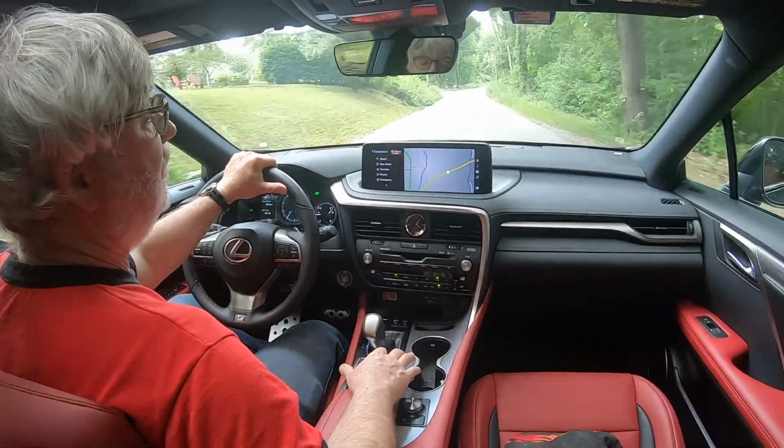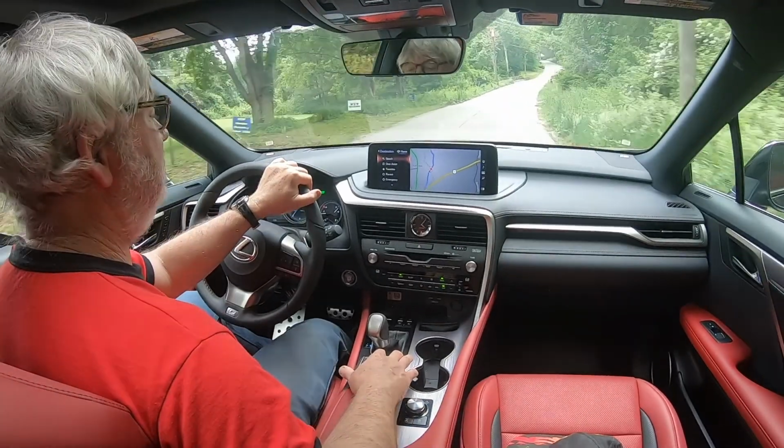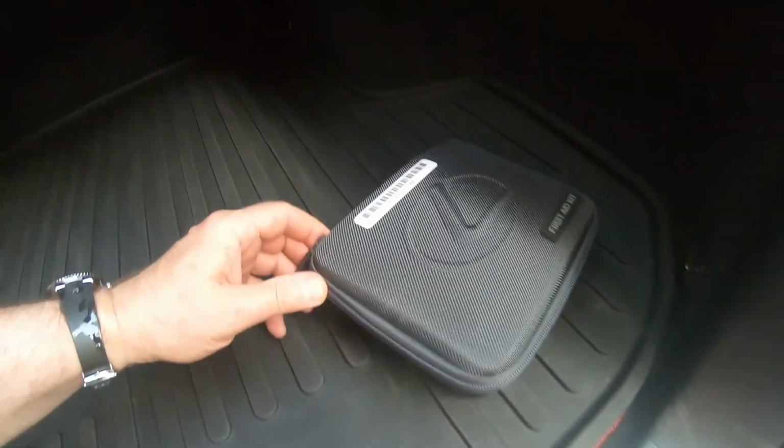What if I want to quit going here? This is a problem I always have with navigation systems. How do you stop it? The Lexus first aid kit. Isn't that great? It comes right off of there because of the Velcro.